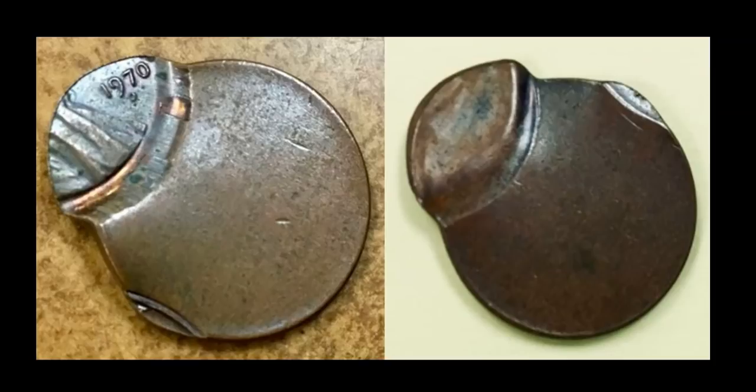This coin right here, in its present condition, sold for $135. I know that 1970D off-center type coins are particularly tough. Call it like a semi-key for this particular error variety or error type.